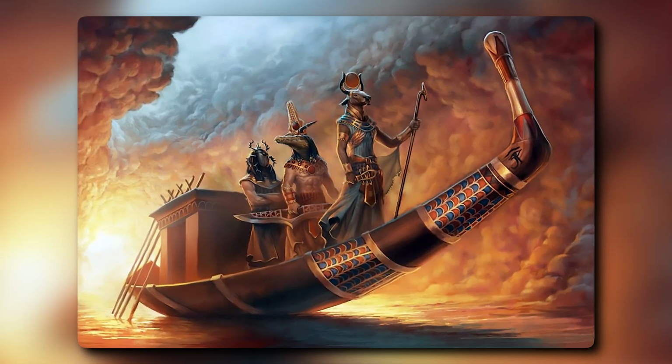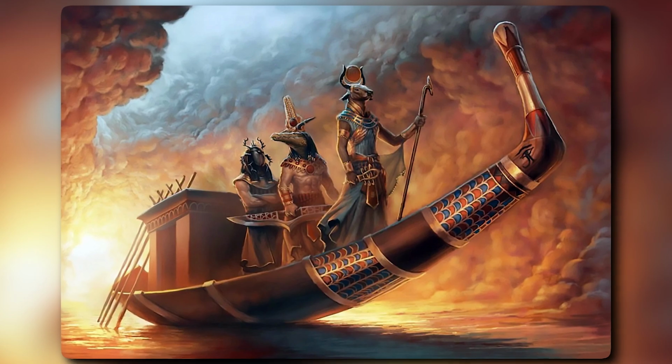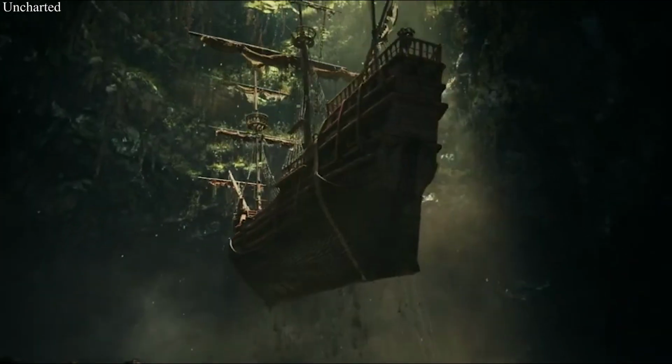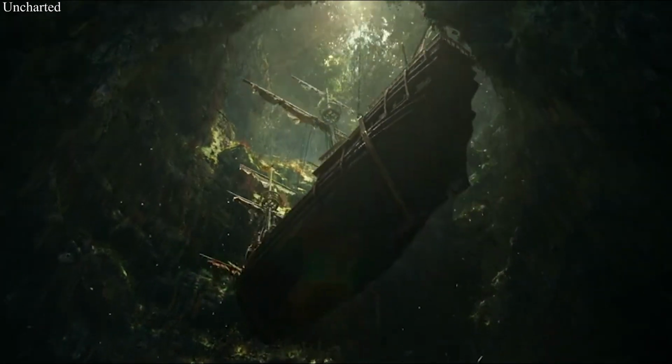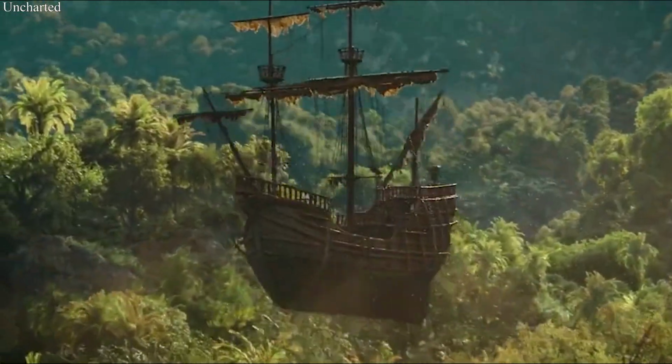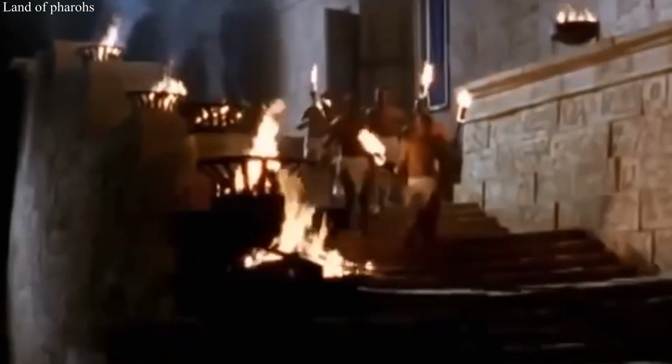Now, the solar boat wasn't just any old boat, it was a magical vessel that had the power to help the pharaoh on his journey through the afterlife. The boat would carry the pharaoh's spirit across the sky with the sun, helping them to navigate the treacherous waters of the underworld and avoid any dangers. Archaeologists have discovered several solar boats buried near the pyramids, including one at the base of the Great Pyramid of Giza. These boats are incredibly well preserved, and they give us a glimpse into the ancient Egyptians' beliefs about the afterlife.